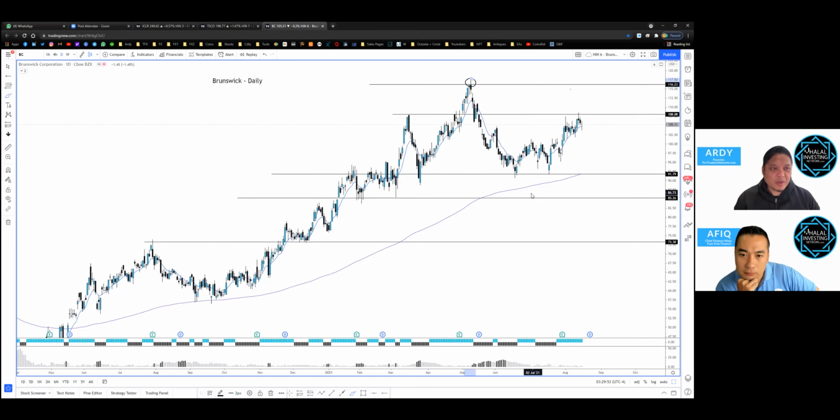So as you can see, in the past we had a high somewhere around here being formed around the $116 level. Right now, the price of Brunswick is at $105, and it did form a double bottom here. As you can see, this is called a double bottom, right? So you have a first bottom here, and then you have a second bottom on the same level, and this is a bullish signal and a bullish pattern, basically based on technical analysis, right?